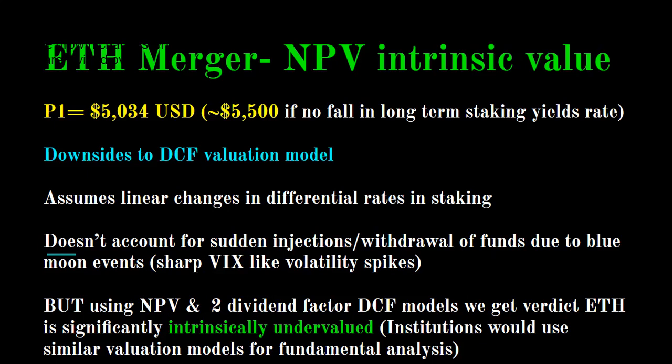So fair value for ETH post merge is roughly around 5 to 5.5 grand, and right now, fellas, it's a bargain because it's under 3K. With this current dip in recent days, anything under 3K I have been layering in, dollar cost averaging into my ETH long-term positions, and also my shorter-term swing trades. I feel confident technically on the charts as well that it has fallen to Fibonacci zones in the daily charts.